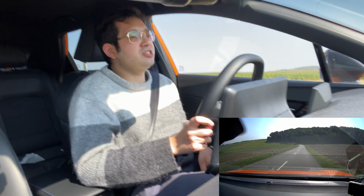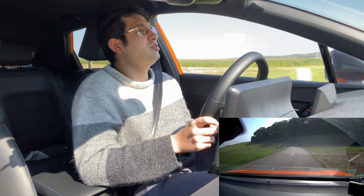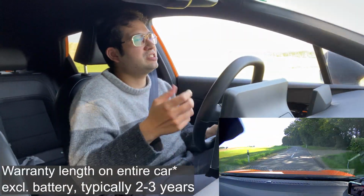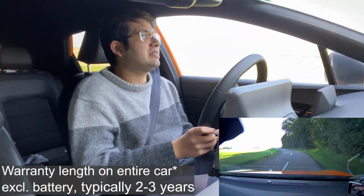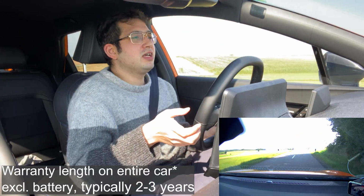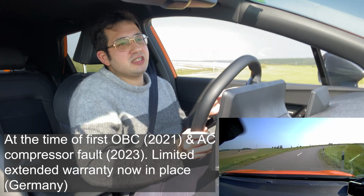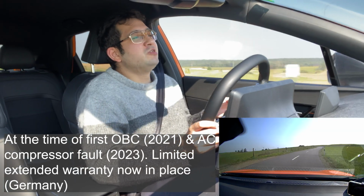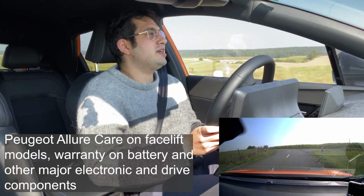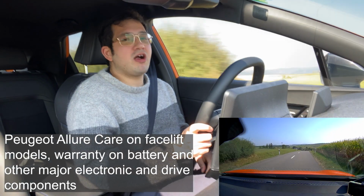For me, it just wasn't attractive to go for another European manufacturer, because most of them have really poor warranties. And at that time, Peugeot hadn't really done anything to remedy those issues, or given any extended warranties. I know now on the new cars they're offering an 8-year warranty, but for us early adopters, we feel really hung out to dry, to be honest.